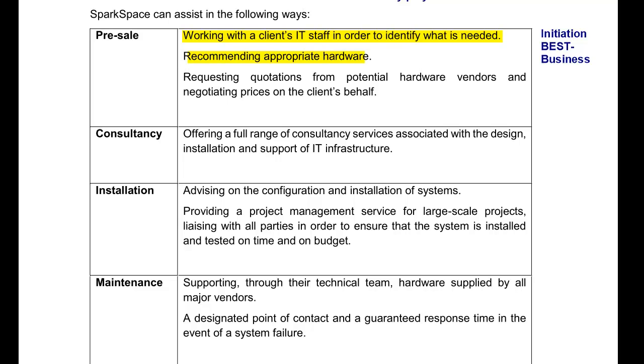The next is economical. Is it possible for the budget that they have? Obviously, it's not worth doing if they're only going to make an extra $10,000 back from it, but it costs $100,000. It's not worth doing.